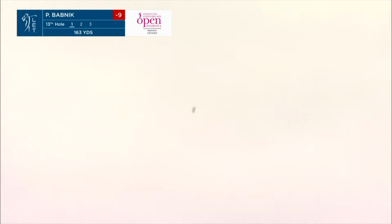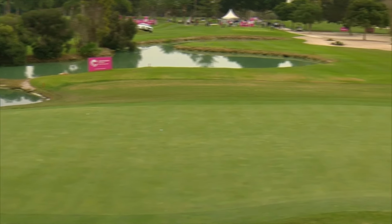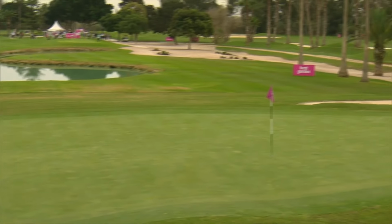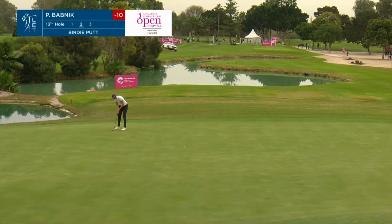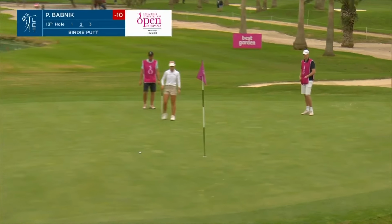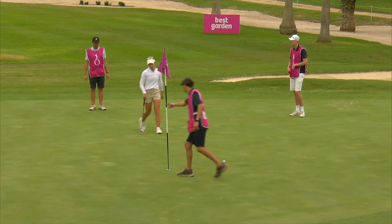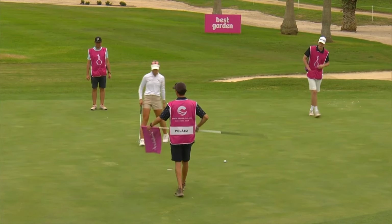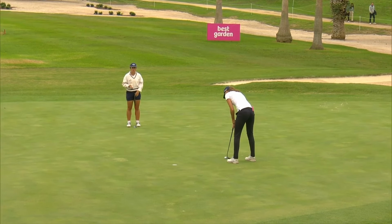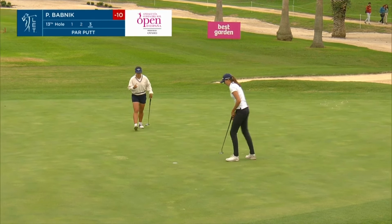Back left pin on 13 today. That's going to be difficult from that right-hand side. A big swale to come through from low of the hole. This one's going to break a good 6 feet and it's slow. She's done that well this week. I feel her pace putting has been excellent, Pia Babnik's. Just to tidy up, Pia Babnik alongside Ciganda at the top.